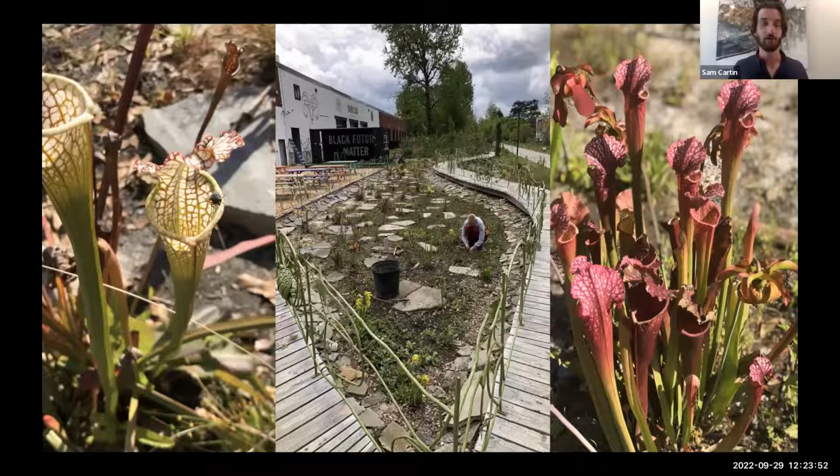Whereas if you look this time of year, but even later into fall, and peek down inside these pitchers, they'll be filled almost to the brim sometimes with dead insects. They fill up a little bit with water, and then the decaying insects more or less fertilize these plants. Why did these plants choose violence, you might ask?